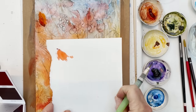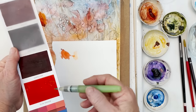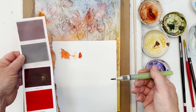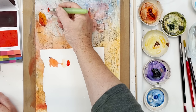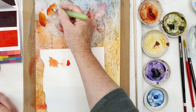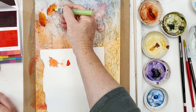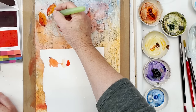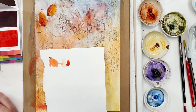Okay, so I always have a piece of spare paper at hand to test out the colours that I'm going to use. And I'm going to start painting these leaves with vermilion. So that's what the vermilion looks like when it comes from the colour sheets, which is a wonderful colour. And I'm going to just drop that in using the water brush to a leaf shape, which I prepared earlier. And then I'm going to pick up a little bit of my quinacridone gold and just add that in places. And then a little bit of Windsor violet, which I'm just going to drop in a little bit like that.